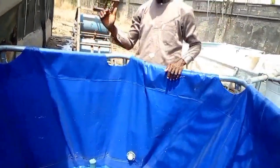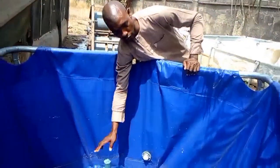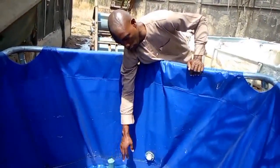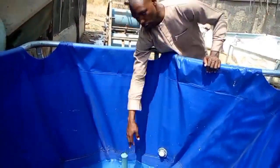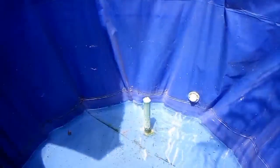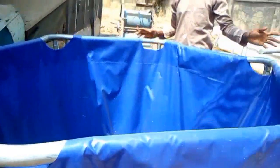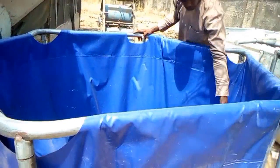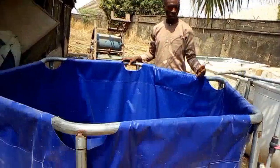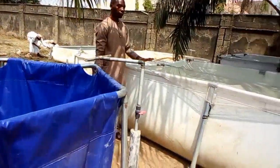But in the other one we are trying to evacuate the fish from, you see that there's a kind of escape route where some fishes follow. When we are catching the fish back to the pond, it's because there's nothing like this in it. So that is simple. This is where you catch your fish, and then you can see the place where the fish will be.